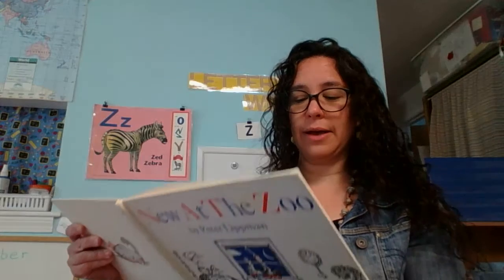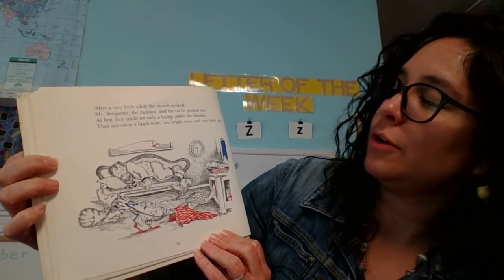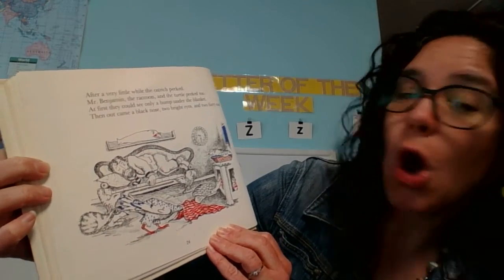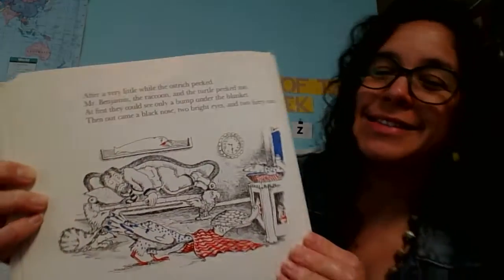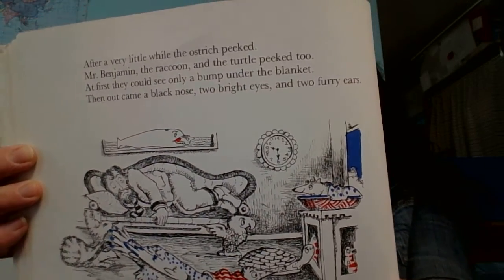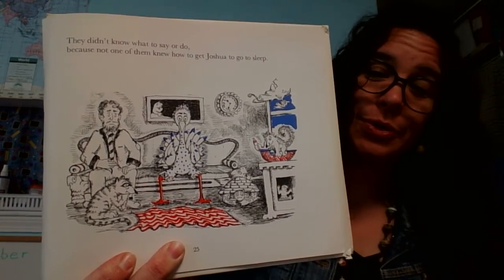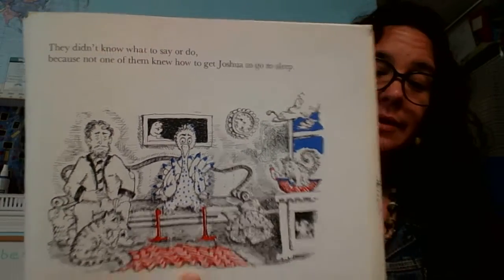After a very little while, the ostrich peeked. Mr. Benjamin, the raccoon, and the turtle peeked too. At first, they could see only a bump under the blanket, and then out came a black nose, 2 bright eyes, and 2 furry ears. They didn't know what to say or do, because not one of them knew how to get Joshua to go to sleep. What would you do? Those are some good ideas.